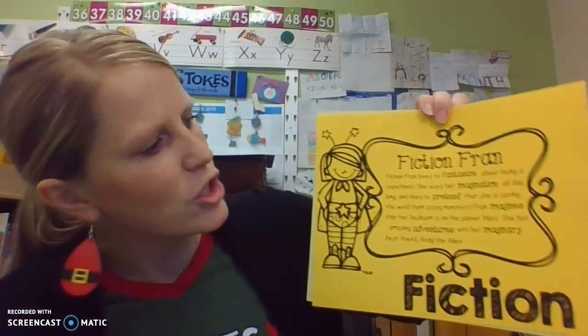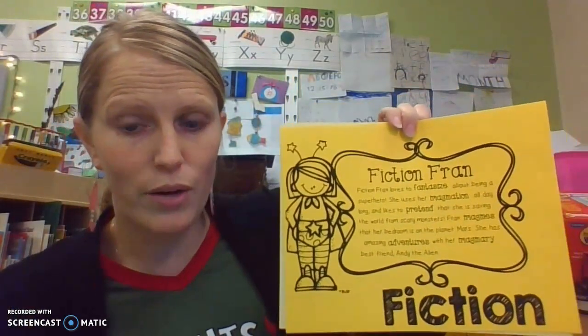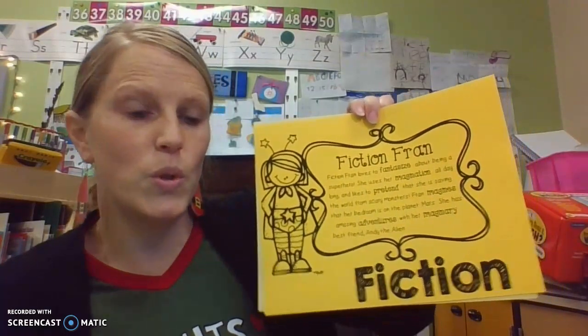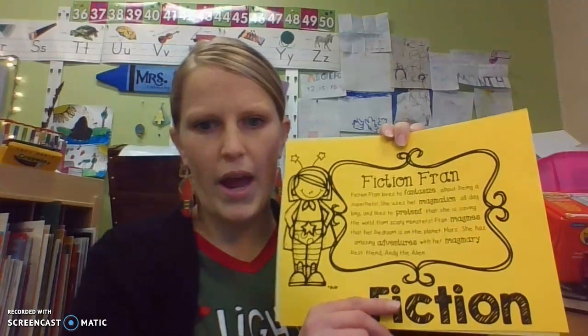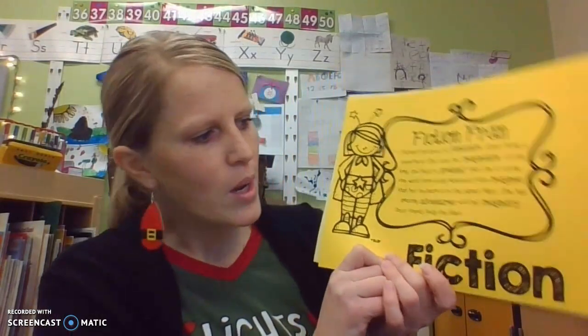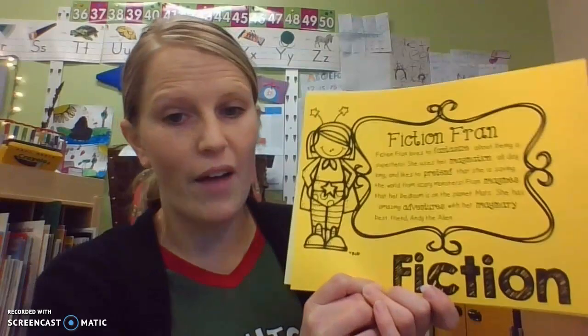And Fiction Fran, she loves to use her imagination and reads books that help her use her imagination. She likes to read fantasies, so like things about dragons or superheroes or princesses. She likes to pretend things, so she likes to read books that have pretend things in them. And she likes to read books that have imaginary, amazing adventures.